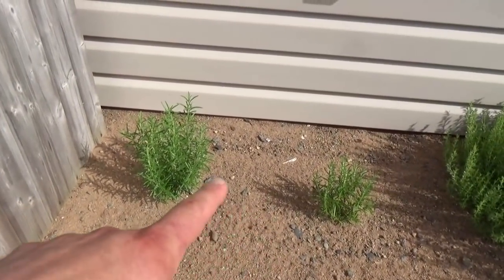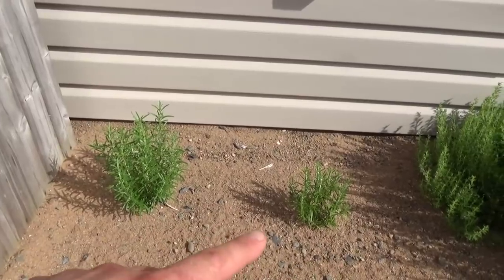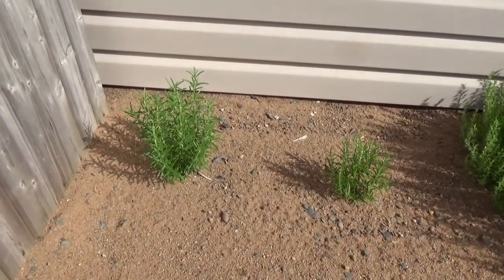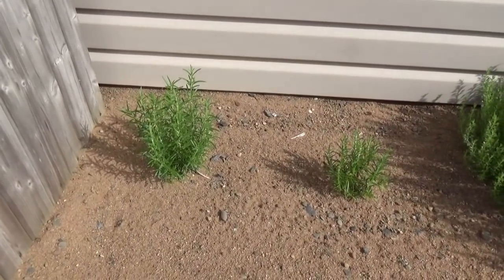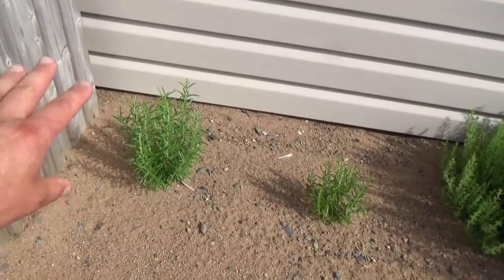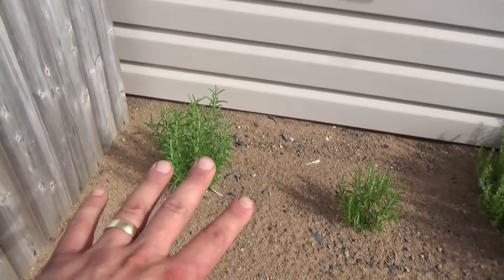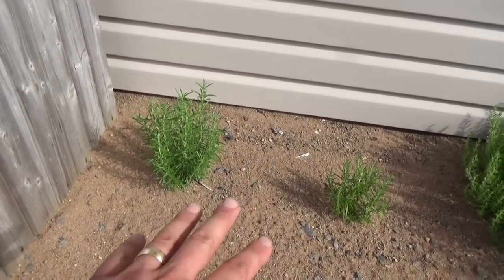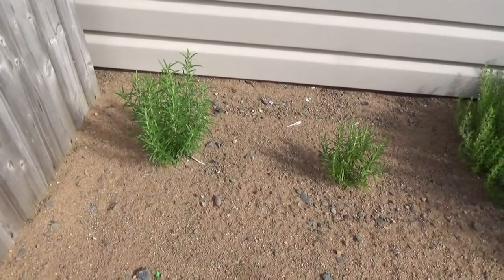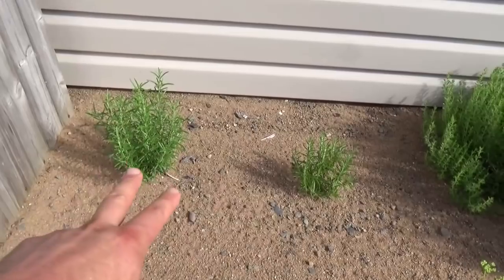I grew rosemary in this garden last year, I can't remember exactly where. I was supposed to put a tent over it, to erect some sort of plastic structure over these to make the climate a little gentler here. I think with a plastic dome over these, they'll overwinter just fine. But I didn't do that, so I had to buy new ones, and that's why they're not that big.